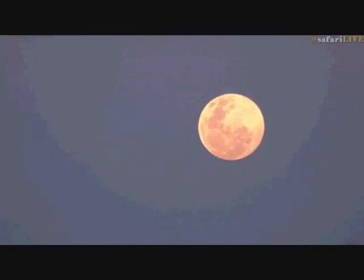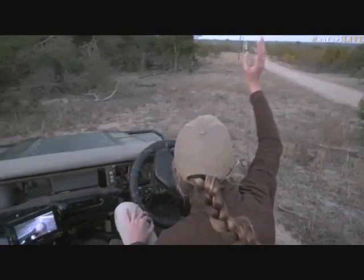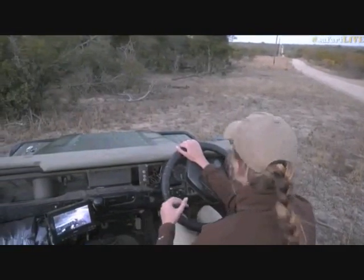Stunning. Very beautiful, and of course we've got all the little birds making the noises, and it's all the way up in the sky. Not a bad day. Not a bad day at all.